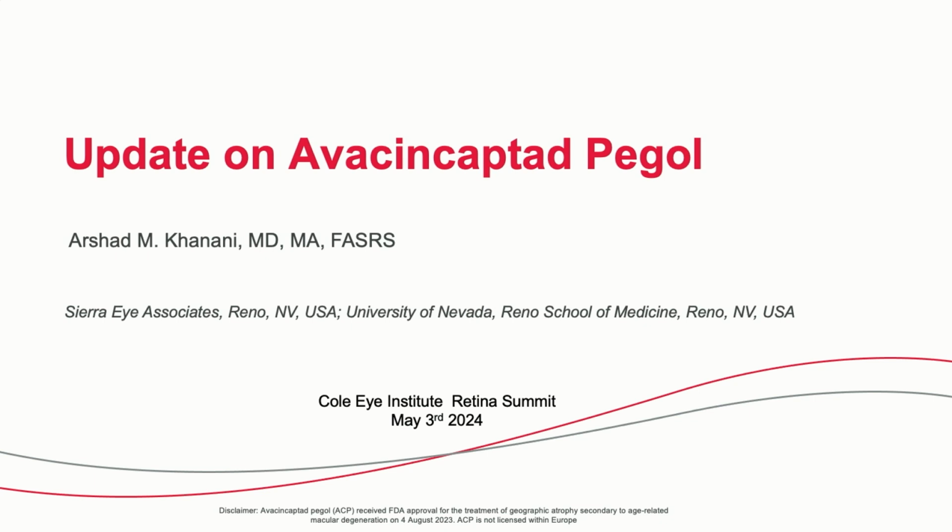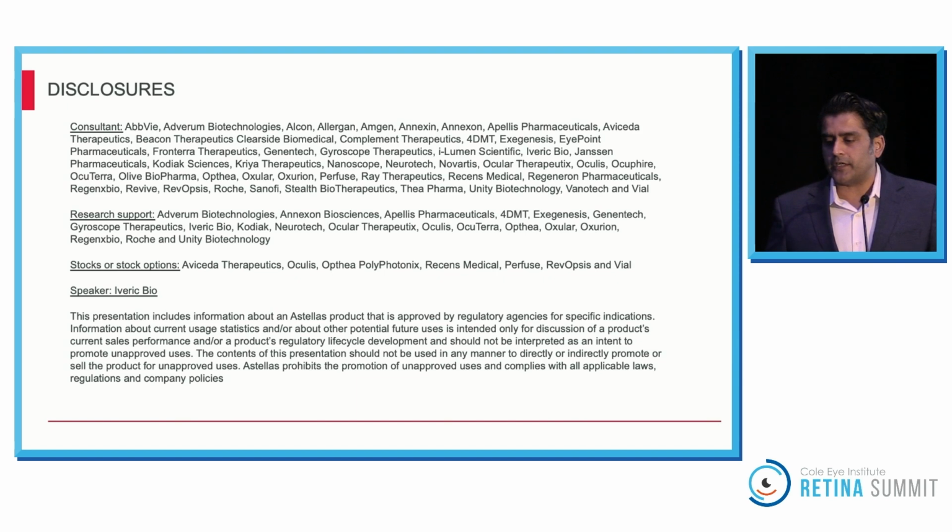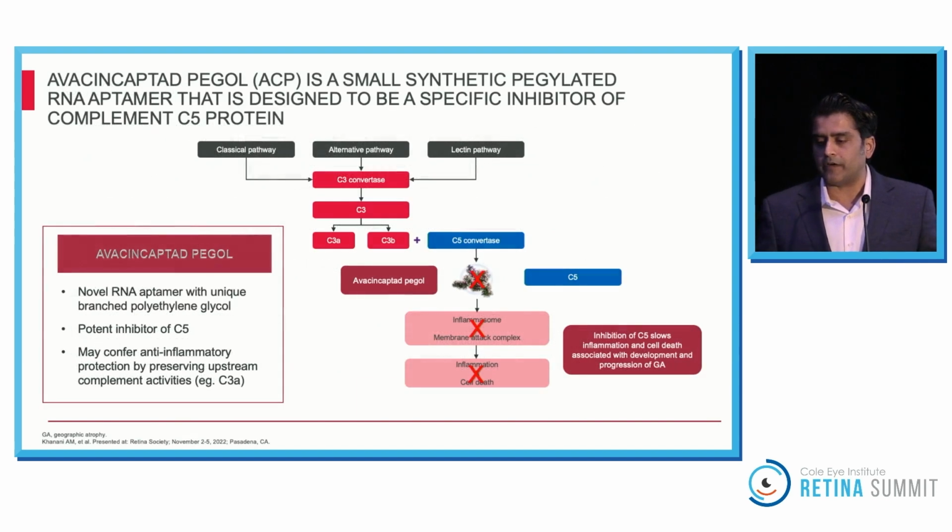So I'm talking about the second kid on the block, avansicaptad pegol. As you know, it got FDA approved in August of last year. My disclosures: I led the steering committee for the GATHER trials, and I'm a speaker for Iveric Bio.